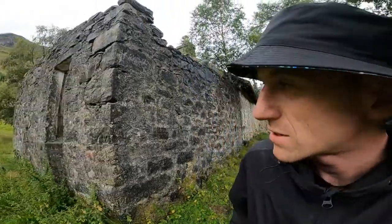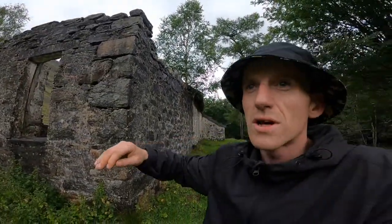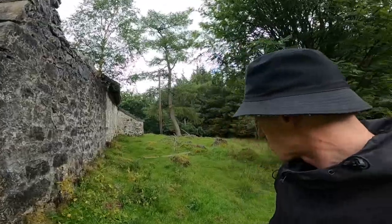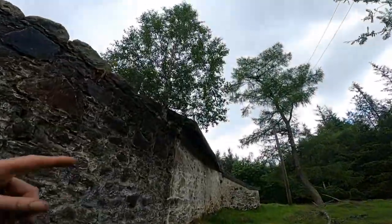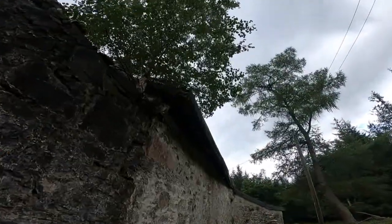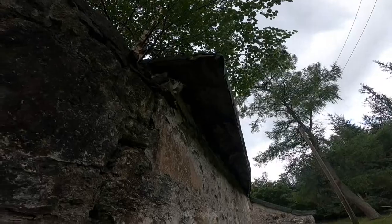A lot of the time with these old roofs, the original skylight windows in the roof used to let water in, so the floors would rot out super quick. Look at this detail that I've just noticed. Check out how the roof here has actually started sliding off the top of the wall. Wow. That is crazy, folks.